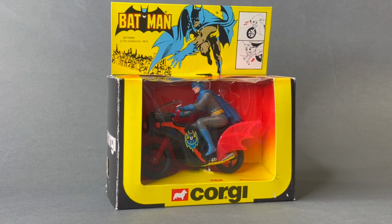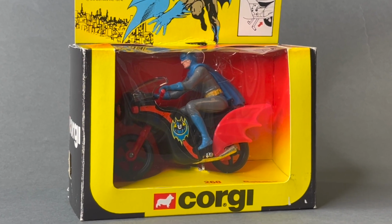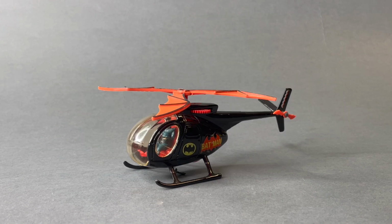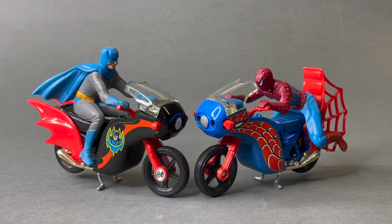I just got myself the Corgi Upcycled from 1978. Until a few years back, I didn't even know this was such a thing. When I was a kid, I thought I had all the Corgi Batman items. So I had the full-size Batmobile, Batbolt with trailer, and Batcopter, and all the Corgi Junior items. And whilst I had the Spider-Man bike, I did not know as a kid that Batman also had a bike with a large-scale Batman figure on top.